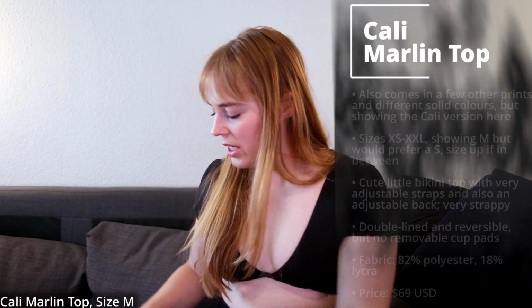But let's get into the pieces. So, like I said, there was a little bit of drama. We'll start with the top though, and then go to the bottom. Or I have two pairs of bottoms now because of course I get to keep the other ones because they don't want me to ship them back. And then we also do have the one piece that I talked about, right? And we do have the Cali Marlin top first.